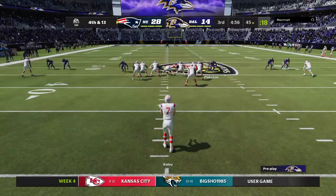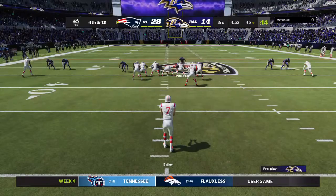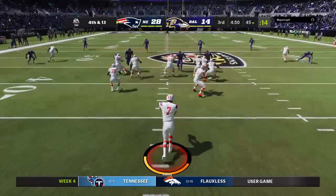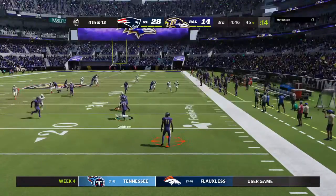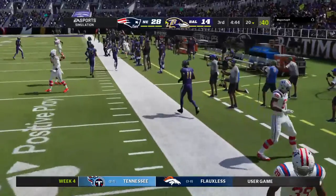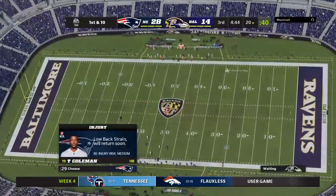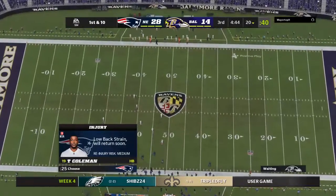Patriots send out their punter as he'll punt it away for the 2nd time. Oh, the return is Prochet. 33 yards is the distance on the punt there. And possession will switch hands, 1st and 10.